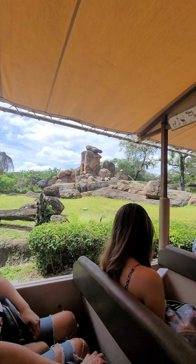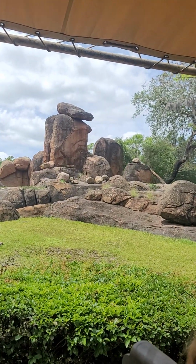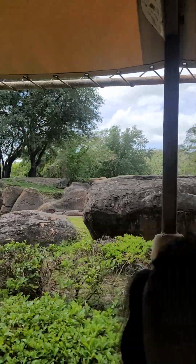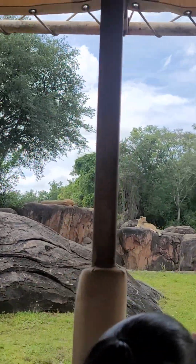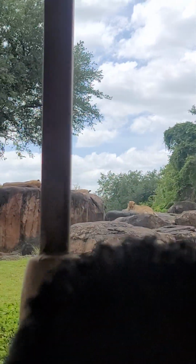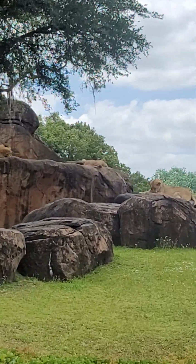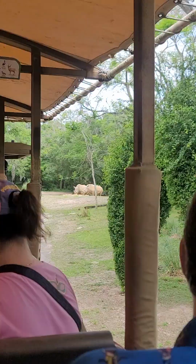Cheetahs can actually get up to about 60 miles per hour. Now they're going to use it to spot any prey that might be nearby, but also any other predators. Now my friends, lions can sleep up to about 20 hours a day, as they are nocturnal hunters. Females do most of the hunting within the group. Now males will tend to stick back.